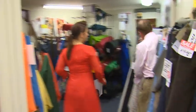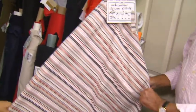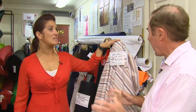Renee, any idea what this is that we're looking at? Well, I already know because I've got the list. I know you've got the list, but denim doesn't have to be blue. It doesn't, does it? That's a very good quality denim. $19.95. Cheap as chips. So reasonably priced in here, aren't they? This is the thing, and this is the secret of it. It's the quality, and Tony knows the fabrics. And the advice. If you're stuck on something, absolutely, pop in because these guys know what they're doing.